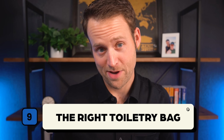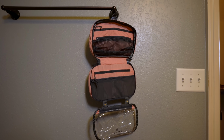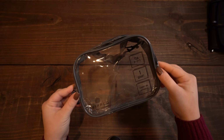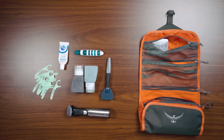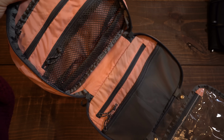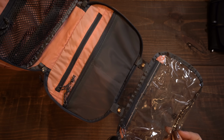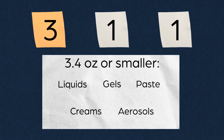The right toiletry bag. There's a lot of toiletry bag options out there, and I find many of them to be simply too big and too complicated. The features that I always recommend looking out for are a hook so it can hang up, some separated pockets, and ideally a clear liquids bag that can be taken out if needed when going through the TSA. Now, my personal toiletry needs are pretty basic, so I usually carry this one by Osprey. It's got a tiny footprint, and I like that it just rolls up. This is made by our friends at Tripped Travel Gear, and I like that it's got a separate pouch for liquids. Remember, if you're carrying liquids with you through the TSA line in the USA, they each need to be 3.4 ounces or less.